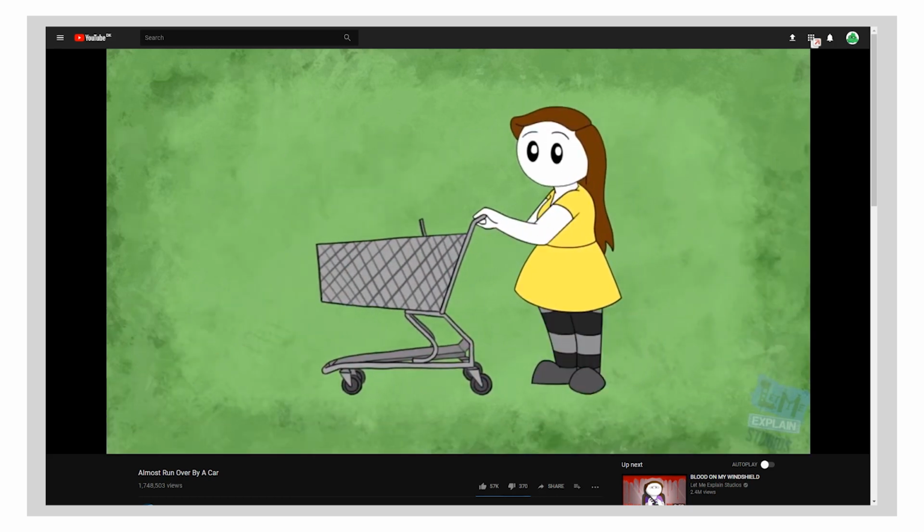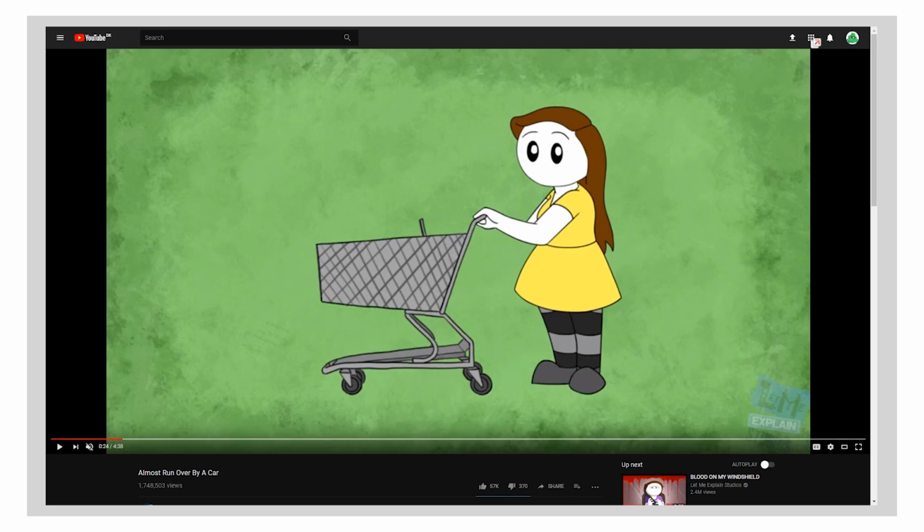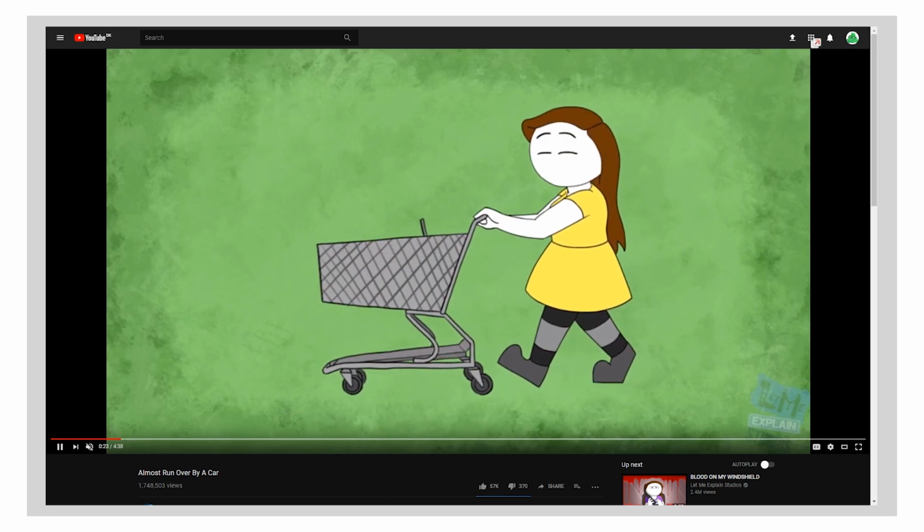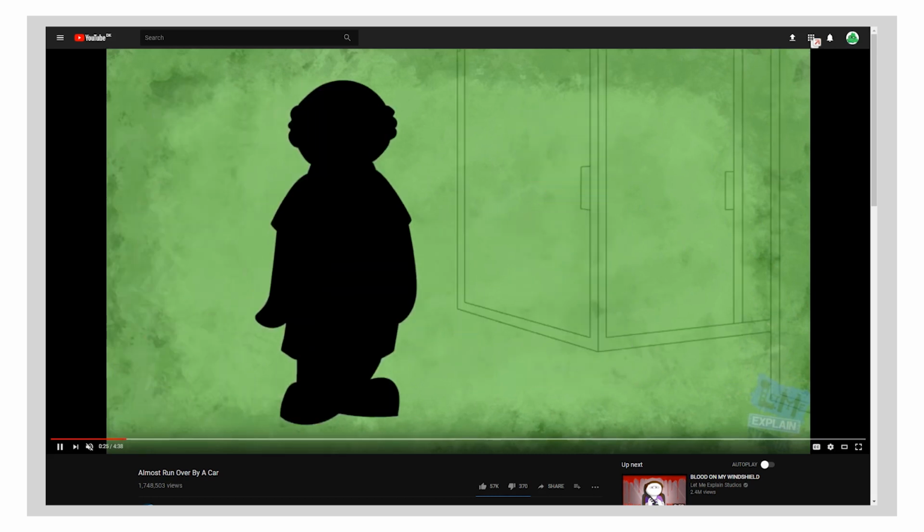She also uses this particular little trick. When she needs the character to walk with the trolley, she doesn't animate a walk cycle. That takes forever, and they're really difficult to get right. Instead, what she does is just have a walk pose and then have the character stop.